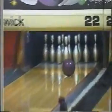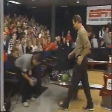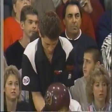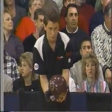.279 max score for Williams. Solid. I didn't want to leave any of those. Walter kind of greedy. He didn't want to leave that. Still in good shape in the match.